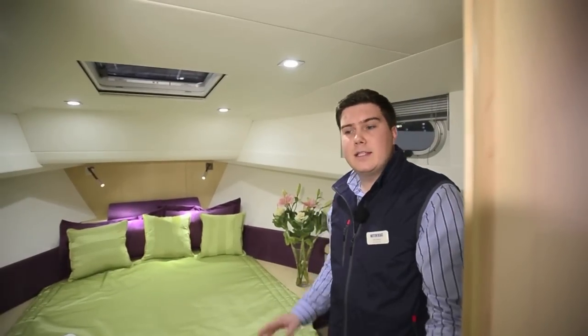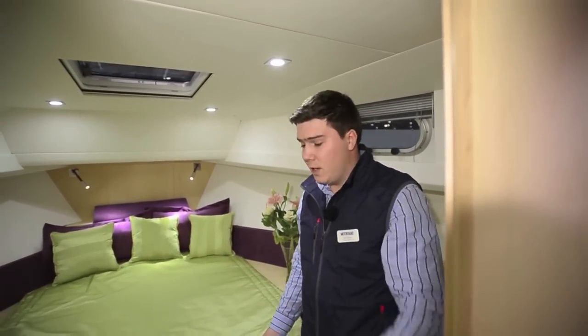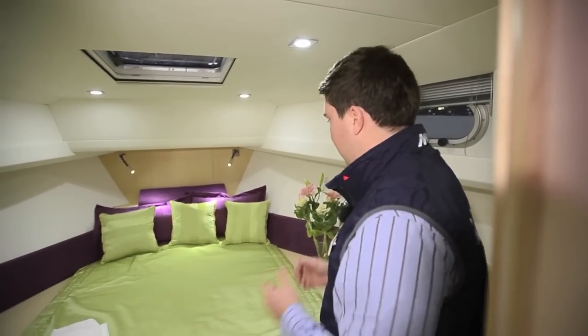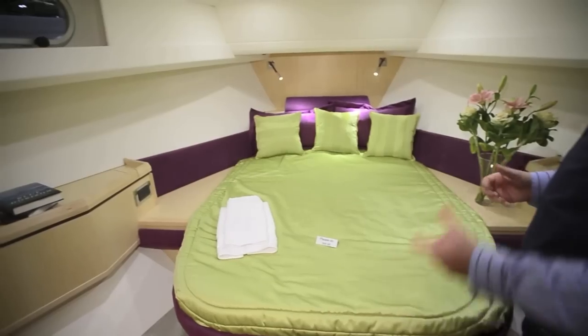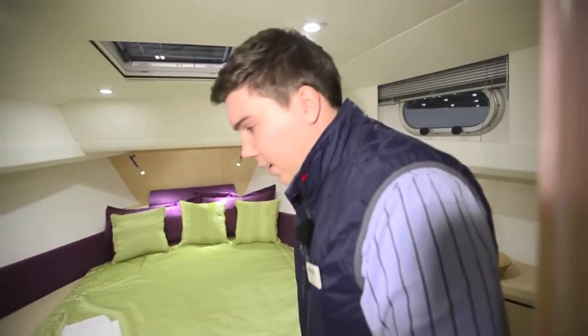The forward cabin is a quite simple but really effective layout. There's a nice amount of headroom, good room around the bed, and I just really like these vibrant flashes they've got on board this boat. This is a Hardy, and look, it's got purple velour around the edge of the bed and around the bed head, and it's just what this sort of boat needs. Makes it really bright and contemporary and not too stuffy. Again, storage is pretty good.